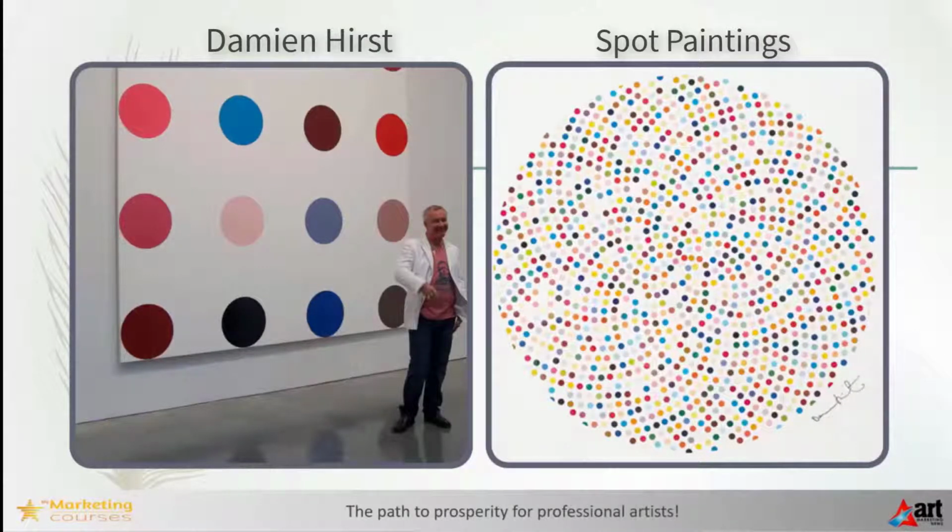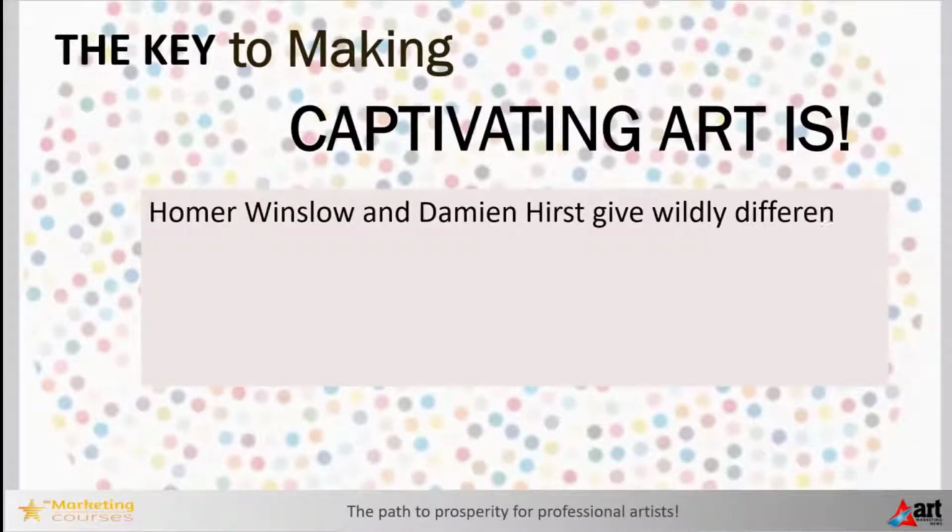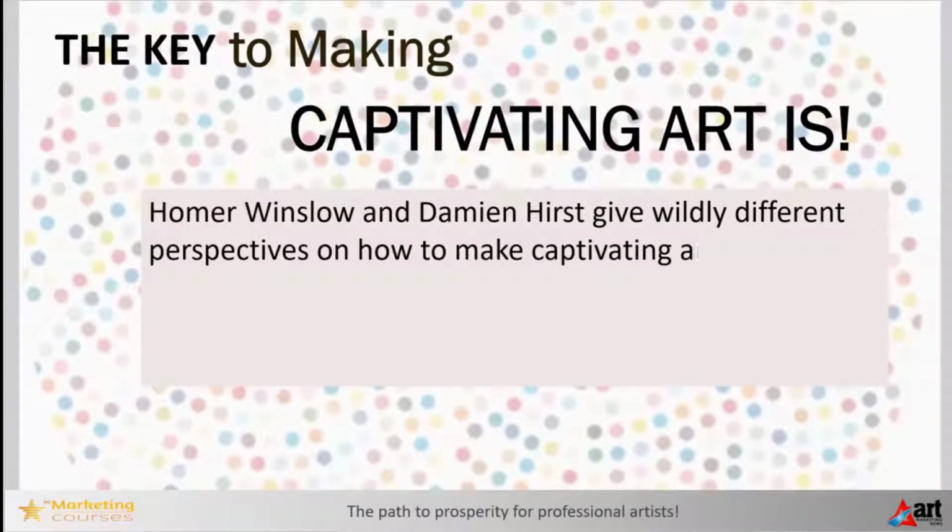Hirst's spot paintings, some with dots about the size of pinholes and others 60 inches across, have long been celebrated and disdained for a certain anonymous and machine-like industrial uniformity. But there is no denying they captivate, while they simultaneously infuriate and cause joy and wonder. Winslow Homer and Damien Hirst give wildly different perspectives on how to make captivating art.